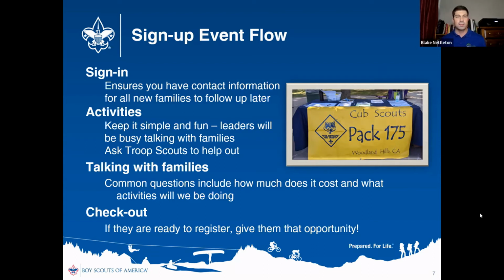Talking with families, whoever is going to speak to the family should be prepared to answer a number of questions about the pack, scouting, safety, and so on. A common question we see is, how much is this going to cost me? Those leaders speaking to the parents should be prepared with: how much are my pack dues? How much are the council fees? How much are national fees, uniform fees, and any other fees associated with the unit?